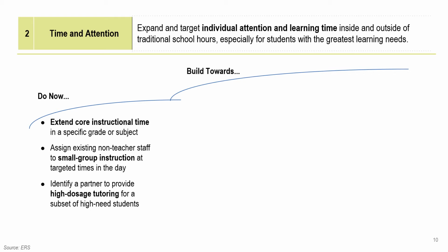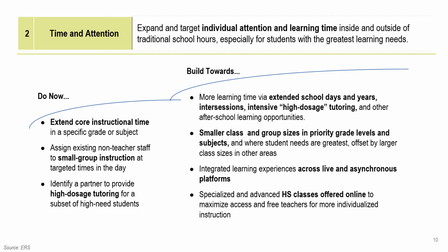But if we do those do now quick ways without doing it in the context of a longer term vision, we're missing a moment. Because what we're trying to build toward, if we depend on research and we look at what the highest performing schools do, is that we want more learning time through extended school days and longer years, intersessions, intensive high dosage tutoring, and other after school learning opportunities.